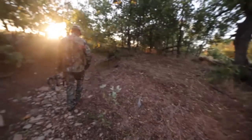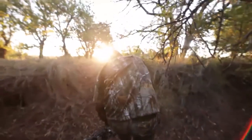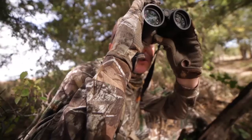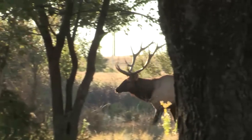Coming up next, we got Ryan headed to hunt with his buddy Chafin. They're going to chase elk in the hills of Oklahoma. There he is, there's a big bull right there. There he is.